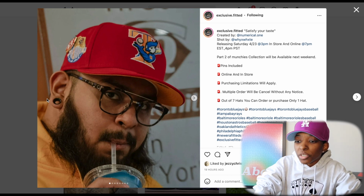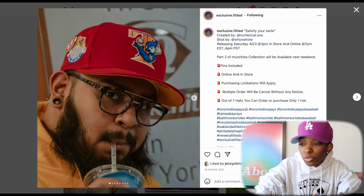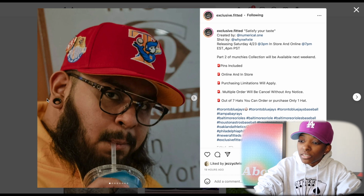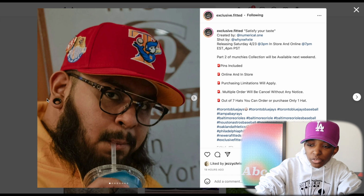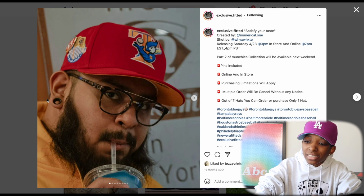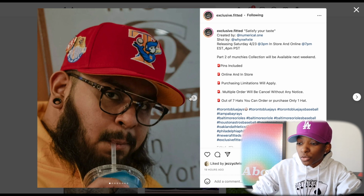So we got the Strongbird Toronto Blue Jays. It's a blue bird, orange tee on a red hat. It's a nice color combination. Got a pin on there I can't really see. And the side patch, not my favorite side patch. It's blue slushy to match.